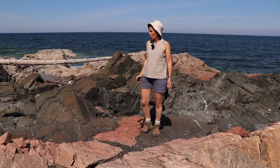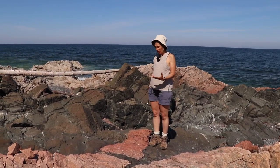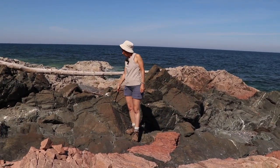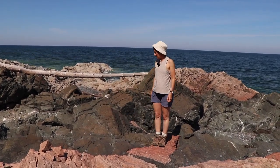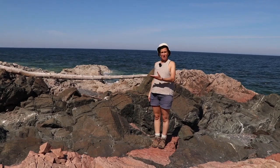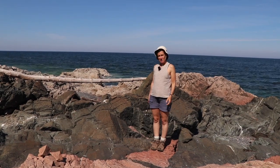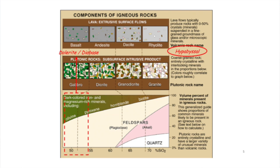And here we can explore a number of processes. So first of all, looking at the very dark color, fine-grained matrix of this dike, we know that it's a mafic dike, so the composition was similar to basalt. However, for these hypabyssal rocks that don't erupt at the surface but solidify very close to the surface, typically they call them dolerite or diabase. But the composition is very similar, the same as basalt or gabbro. It's just a hypabyssal rock.